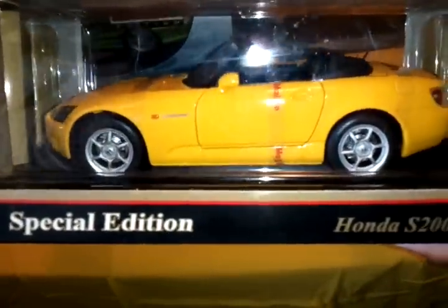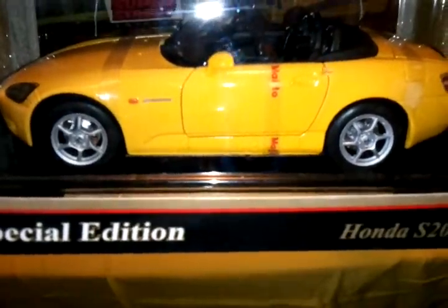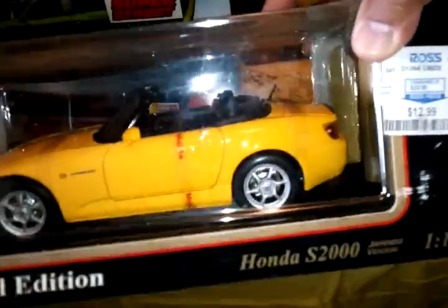Then I found this cool one at Ross back in the day. It's a Maisto Special Edition S2000, the JDM version or Japanese version. The steering's on the right hand side, like with import cars from Japan and in Europe. But yeah, I found this at $12.99 at Ross back in the day.